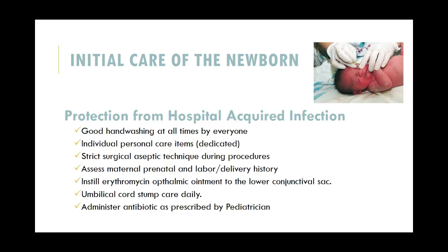Umbilical cord care is also very important. This is a portal of infection. We have two arteries and a vein that are on the umbilical cord, and both of those obviously go into the newborn umbilicus. And also it is a stump, and it will eventually fall off. It still is a place that is moist. It's a place that is close to the genitalia, so close to dirty diapers, and just a really good place for bacteria to sort of breed and grow.